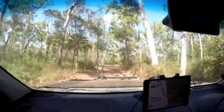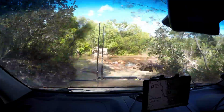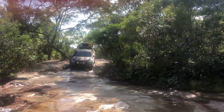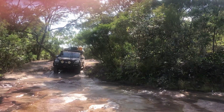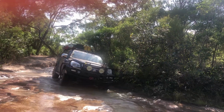We headed out of Elliott Falls and headed north up the Telly track. We tackled a couple of creek crossings and checked out the secret waterfall. It's a beautiful place to have a swim and refresh in the morning. We then went out of the Telly track and back onto the PDR and made our way all the way up to the Jardine River ferry.